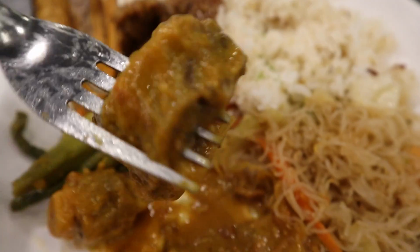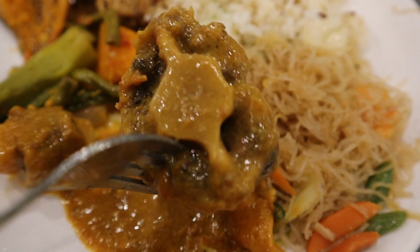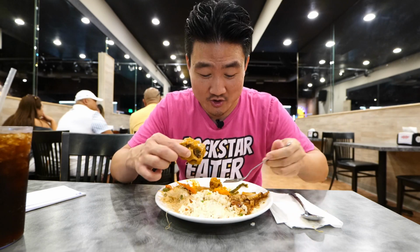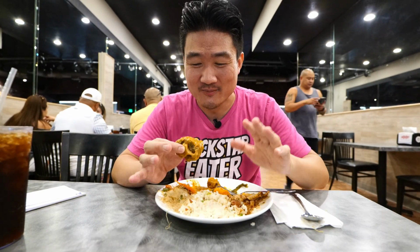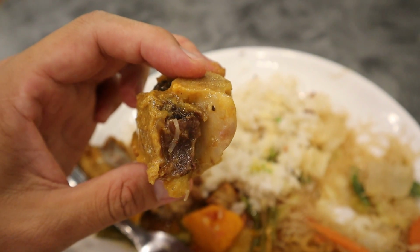And then I also have to mention that they have this kare, which is also another popular Filipino dish. Now the reason why this one is pretty unique is that it's oxtail. No joke, they use oxtail here as part of this buffet. Isn't that insane? You know how expensive oxtail is? They're not skimping on quality or selections here. This is rocking. This thing just falls right off the bone.